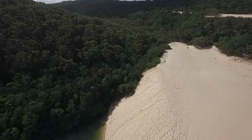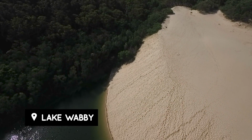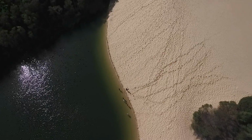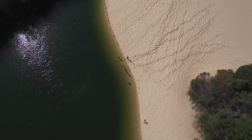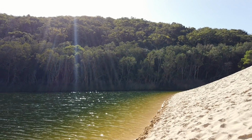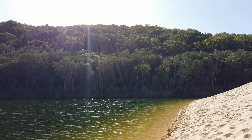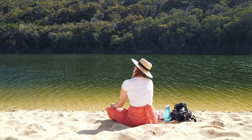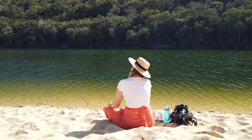Our first stop is here at Lake Wabi, and this place is beautiful. It's so dramatic. You have this beautiful green bushland set above it and all around. We just walked down through here. It was a really, really lovely walk. And then below, nestled in, you've got Lake Wabi itself, and it is a stunning green color. There are people all lined up on the edge of it, jumping in for a swim. It is really, really lovely to see.